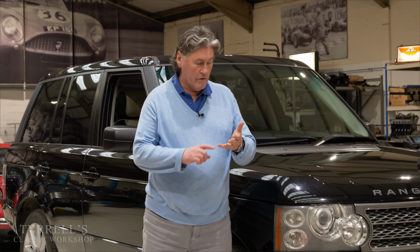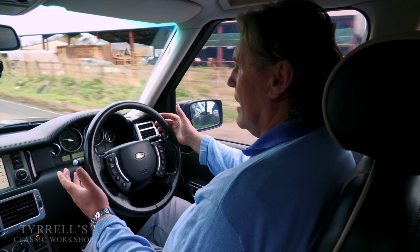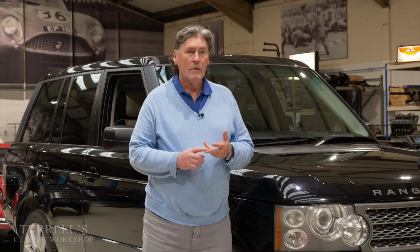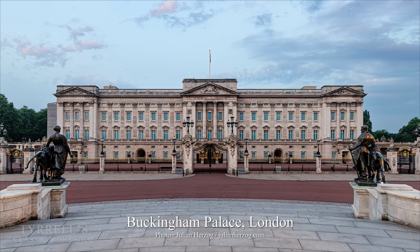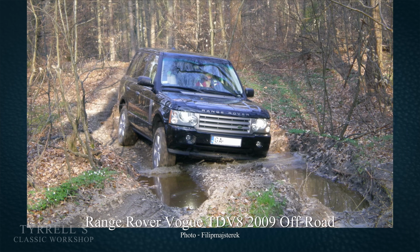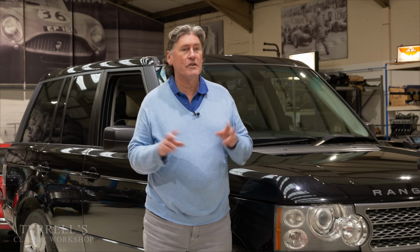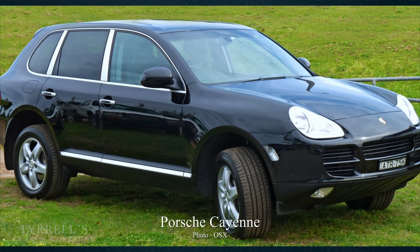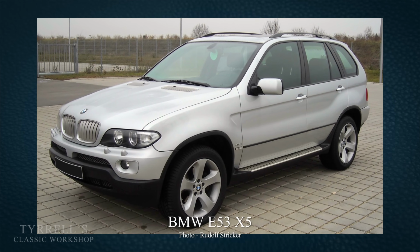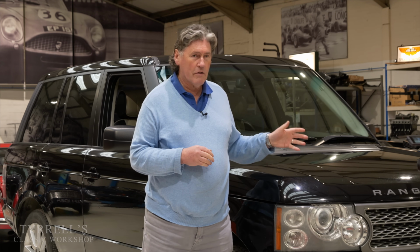This is the sort of car you can drive on the road very respectably, very good ride. You can take it to the supermarket, put it in the car park. You can drive it to Buckingham Palace to meet King Charles, and it doesn't look out of place, or you can take it into an extremely muddy field and you stand a very good chance of getting to the other side, which is more than can be said for a lot of soft roaders, such as the Porsche Cayenne or the BMW X series, which have wide low profile tyres, which are next to useless in proper mud. So it's got a lot going for it, this car.